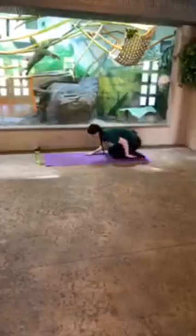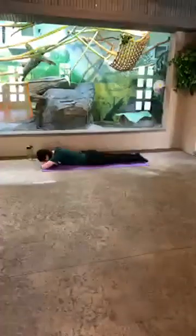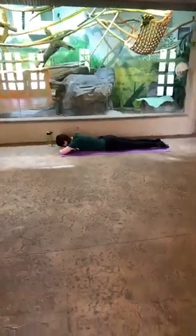Then you're going to crawl your hands forward and become a crocodile. So lowering your belly all the way down onto the mat. Your forearms will become parallel to the front of the mat, stacking the arms on top of one another, and then lowering your forehead down onto your arms. This is a really nice calming pose that allows you to connect with your breath. And you can imagine you are a crocodile. So you're laying in the stream, pretending like you're a log, just letting yourself be very still.